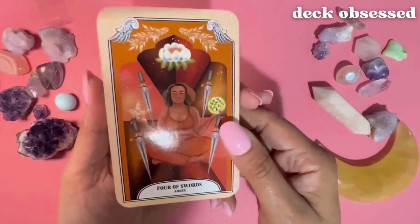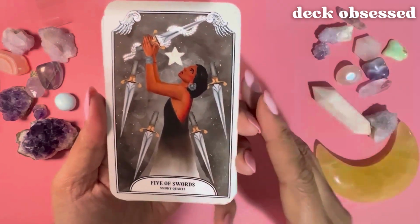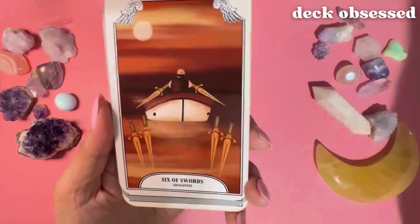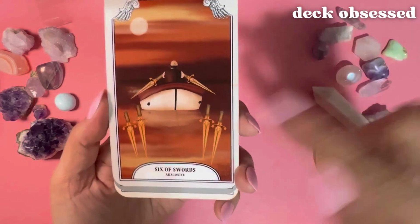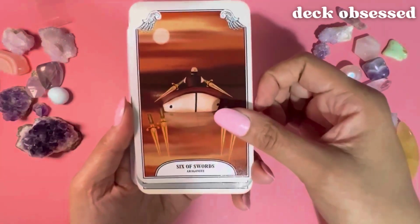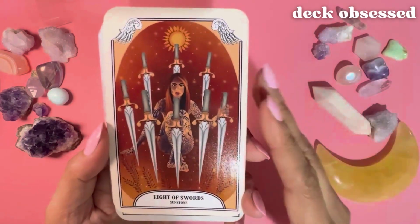Four of swords, amber, which is fossilized tree sap. Five of swords, smoky quartz, which is very grounding. Six of swords, aragonite. And this color in the background is the typical color you see with aragonite, kind of a tannish orange, but this is a blue aragonite. Seven of swords, silver. Eight of swords, sunstone.